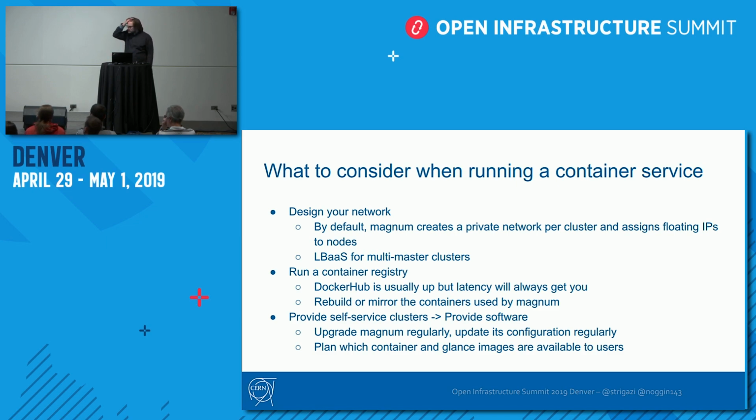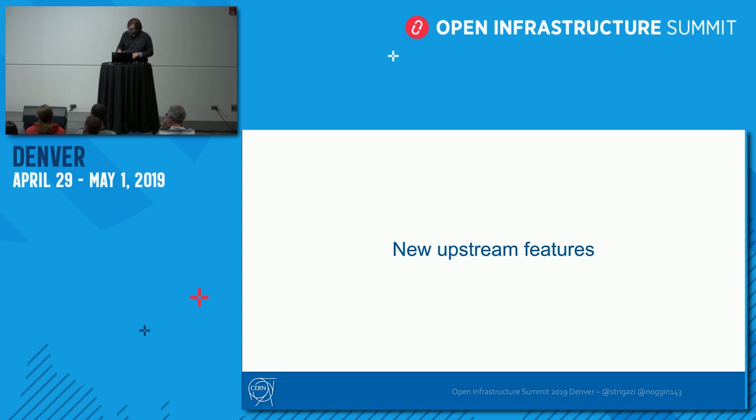And then you must always keep in mind that, as in OpenStack with images and containers, you provide software to users indirectly, so the same workflows should apply when you upgrade the baseline operating system, Docker or Kubernetes, or Mesos if you use it.